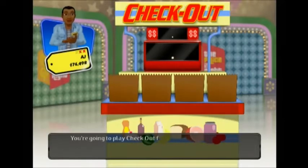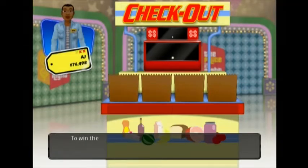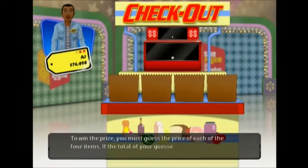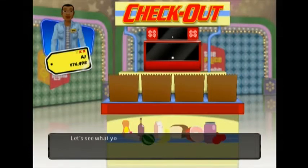You're going to play checkout for a chance to win $7,500. To win the prize, you must guess the price of each of the four items. If the total of your guesses is within $2, high or low of the total actual retail price, you win the prize. Let's see what you'll bid on.